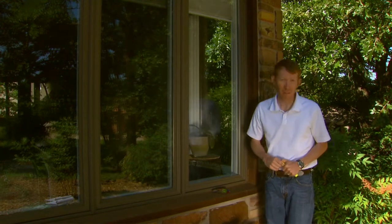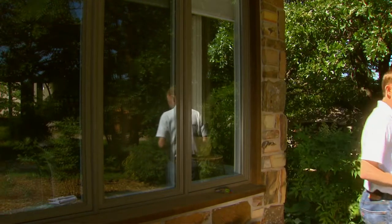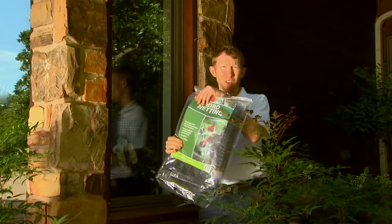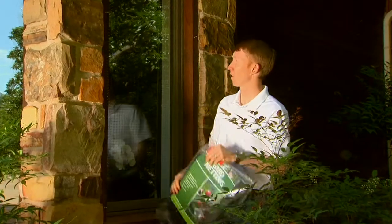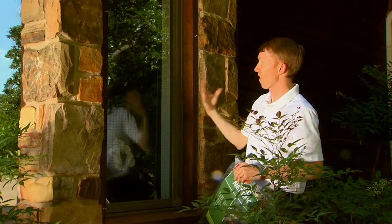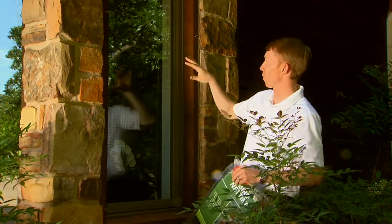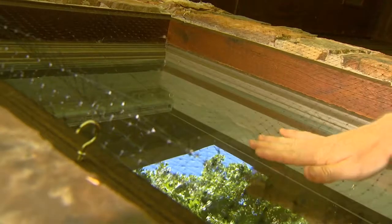If you want something that's a little more dependable, what you can do is put up some type of netting on a window, which we have here. And you can get netting at a lot of different places. It's fairly inexpensive. It's not that visible from a distance, but unfortunately birds don't see it. But the way this works is when they hit it, they kind of just bounce off.